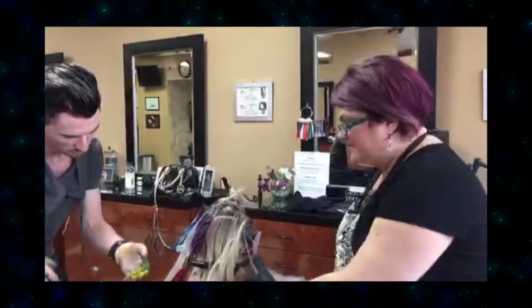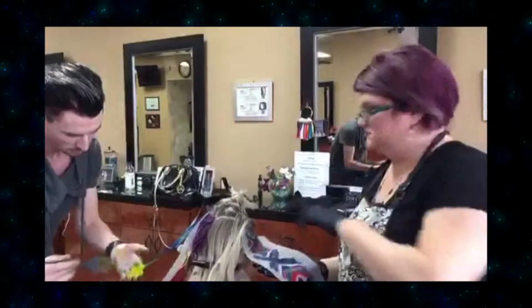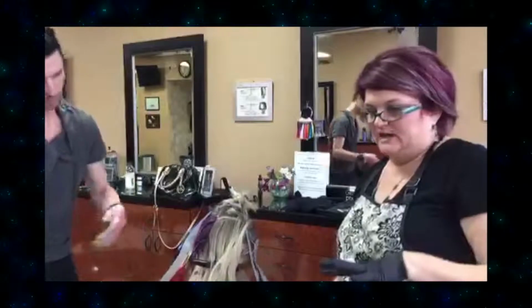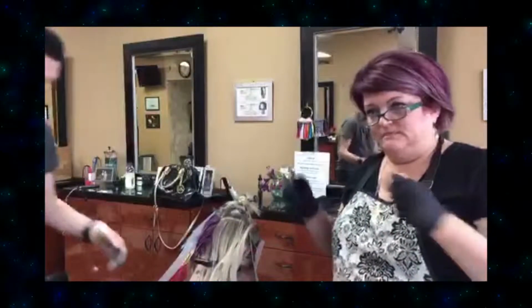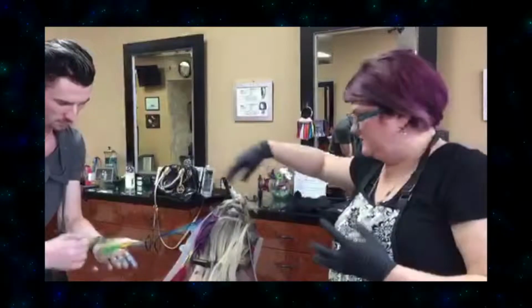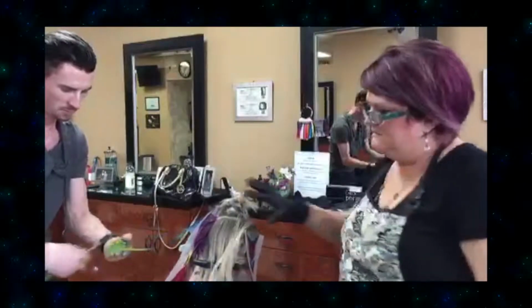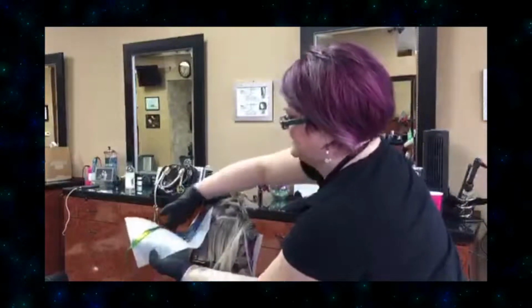And so I'm doing a very structured pattern on just two panels, one on each side of the head, because when we're styling, I'm going to pull those out, braid them, and play with them to make a really pretty, really abstract kind of crown of color going around the top of her head, mixed in with all the flowy, pretty hair. That's gorgeous. Oh my God, look at that.